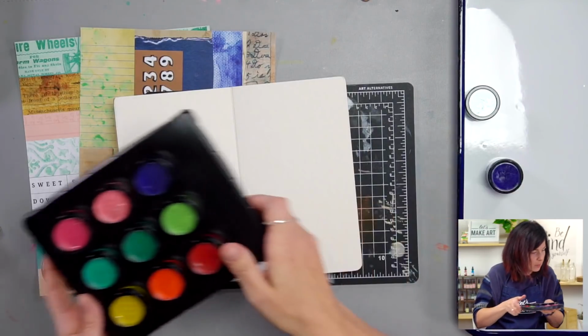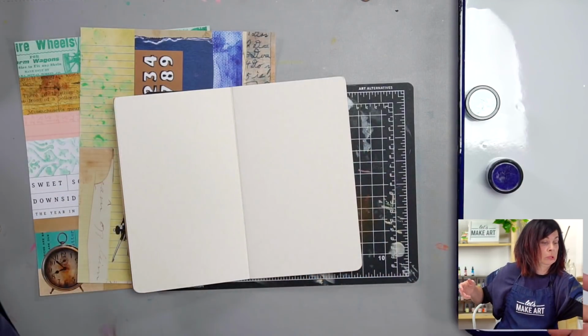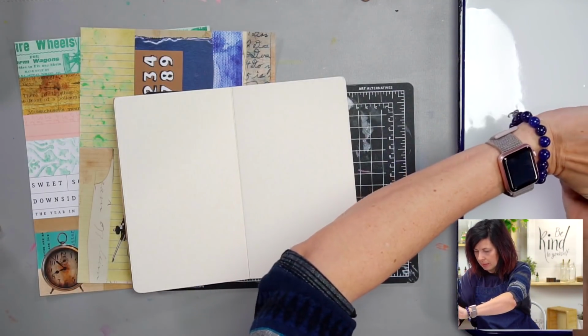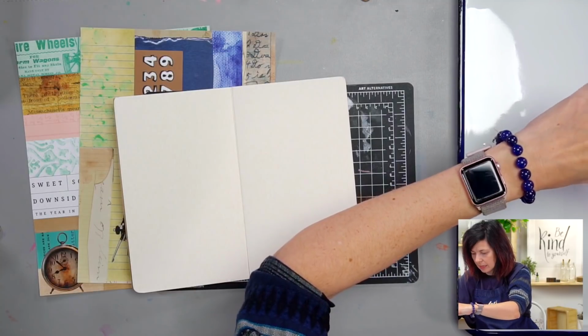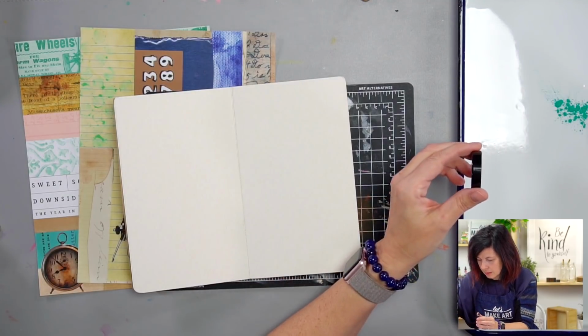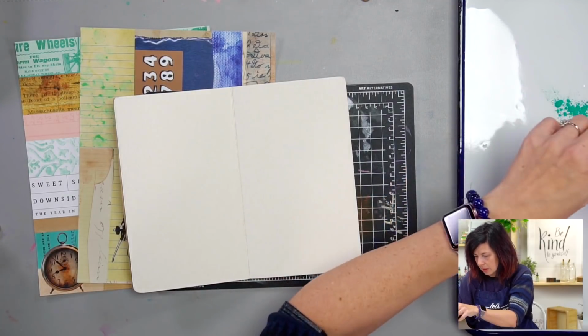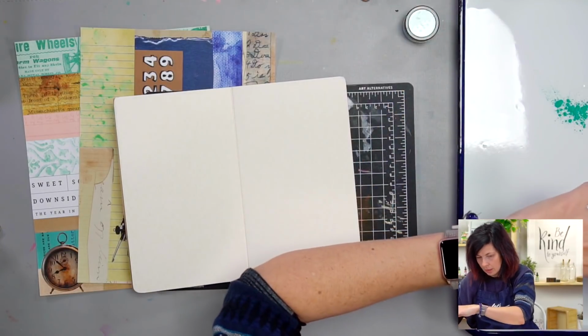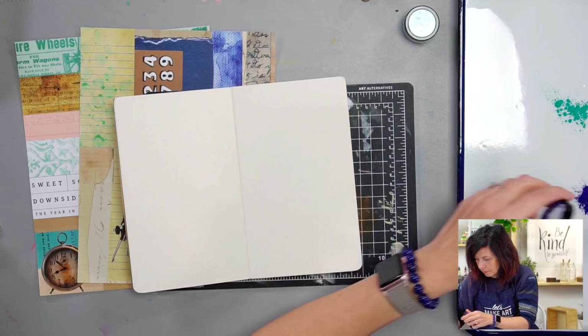I think I've already taken them off, the ones that I have. Okay. So I've been carrying mine around, so they're kind of crazy, but I'm just gonna tap some pigment on there. So it's just like powdery, right? And I'm gonna tap a little bit of this on there.